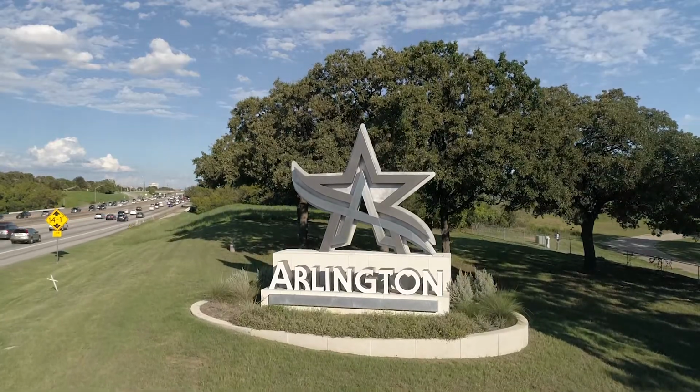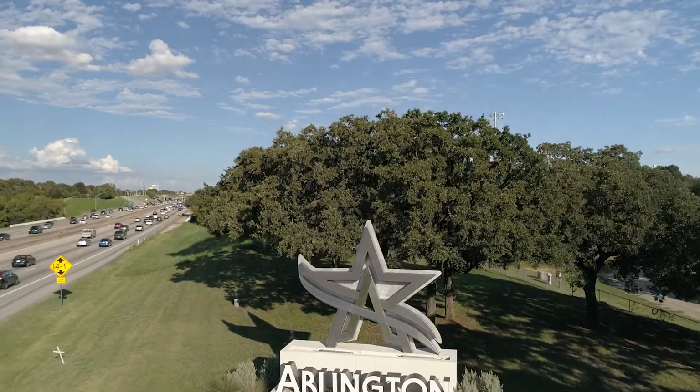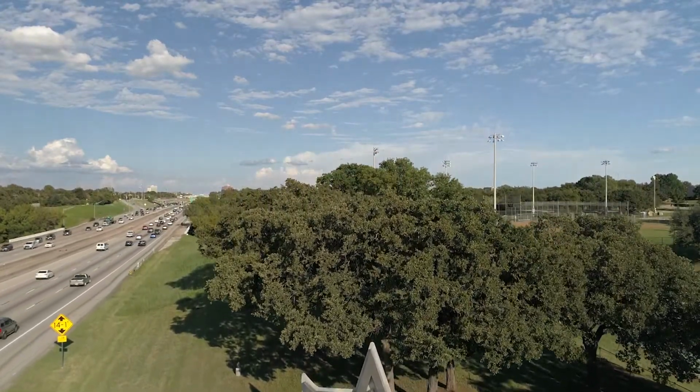Mayor, the census is going on right now. We're wanting everyone to get counted, so Arlington is well represented. Why is that important? Well, we need our citizens' help, and you go and you ask the question why.